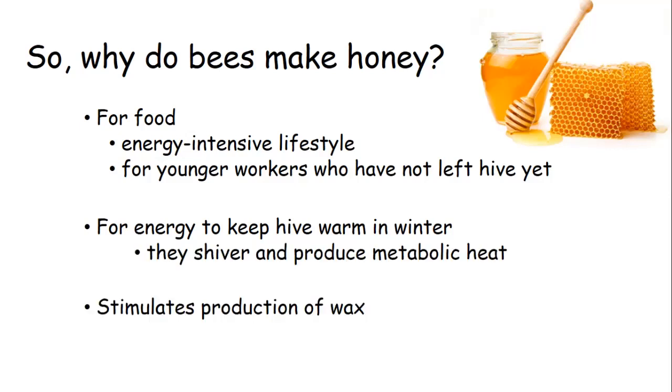And it stimulates the production of wax. And especially when you have them in a dark area, the wax production is stimulated even more. So for all these reasons, bees make honey.